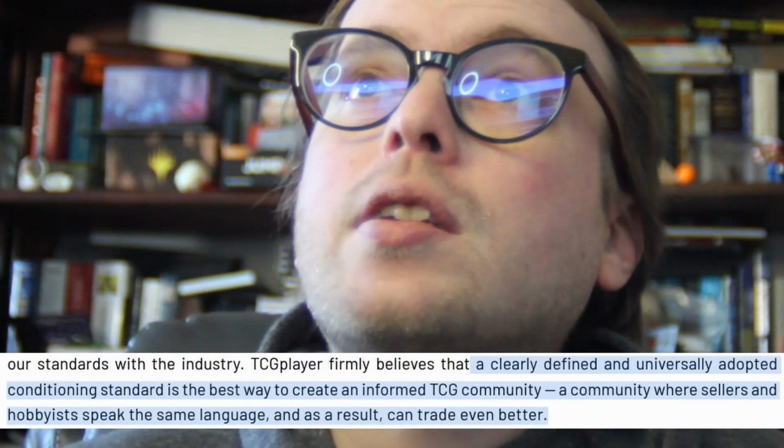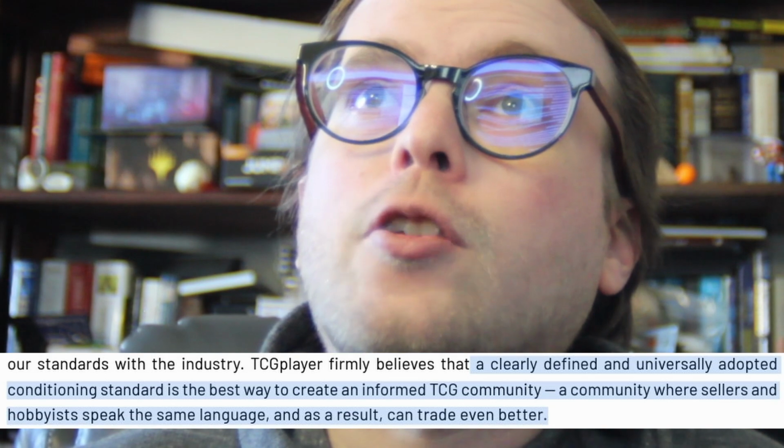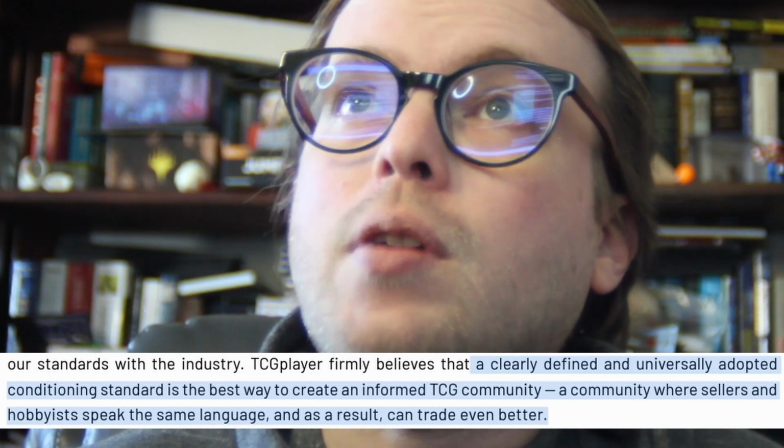So, in their introduction section, TCGplayer give a rundown of basically why they're doing this, which essentially boils down to it's the best customer service if conditioning is standardized in the industry, and best able to meet expectations if the market at large either adopts or at least acknowledges their standards. Here's a quote: "A clearly defined and universally adopted conditioning standard is the best way to create an informed TCG community where sellers and hobbyists speak the same language and as a result can trade even better."